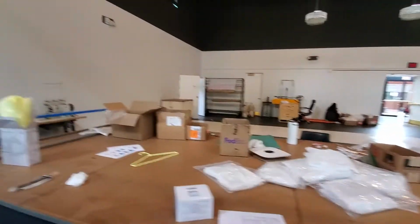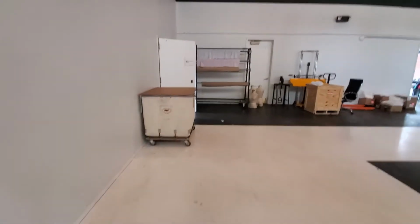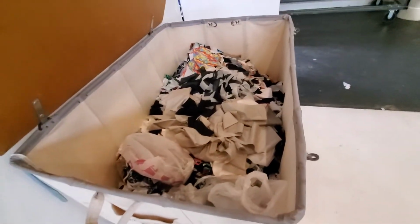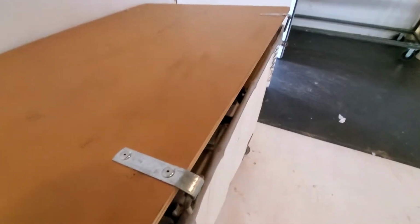The cool thing about this, even though it's also a no minimum factory, it's also a zero waste factory as well. So when we're done cutting, instead of throwing the scraps into the landfill, they get placed in this big bin, and then local designers can come and take the scraps and use them for lots of different purposes.